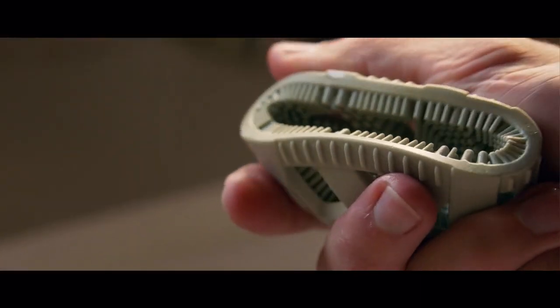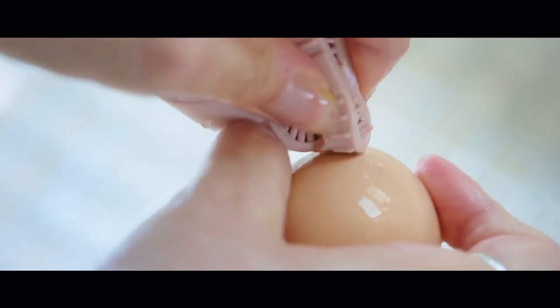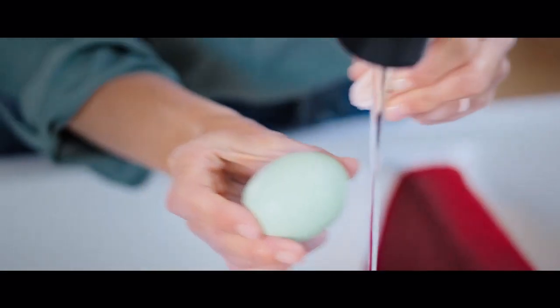The outer rim is lined with ribs to help you grip the circular brush when wet and can also be used as a spot cleaner for those really stuck on spots. But we didn't stop there.